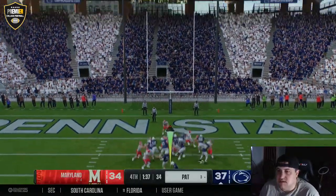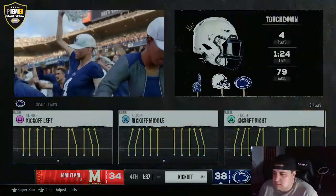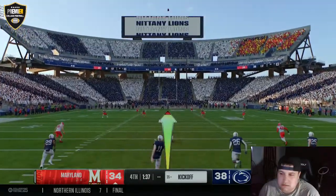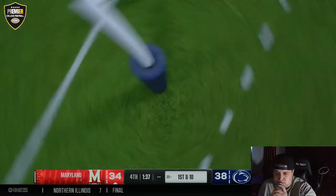4-2 this year? Did I miss that? Please, thank you. And listen, I judge offenses by what they do in the clutch, in those big moments. Yeah, 4-2 this year. 4th quarter, late in the game, you got to go take the lead. They do everything they can now. Defense, you're up. I need you to get me a stop.